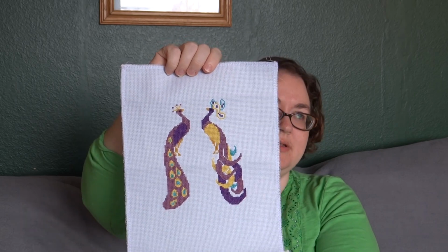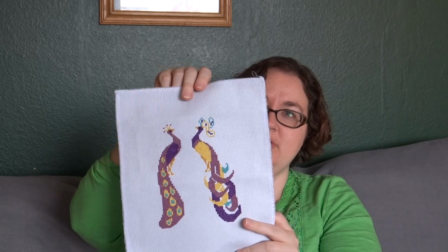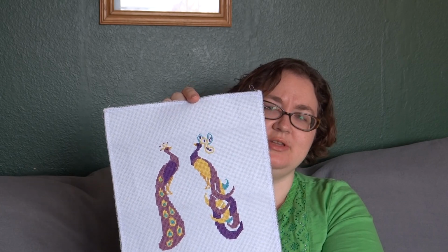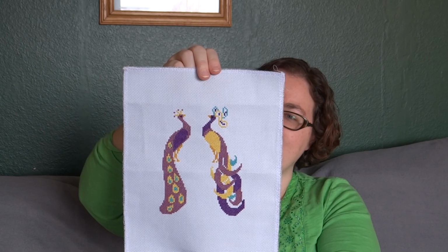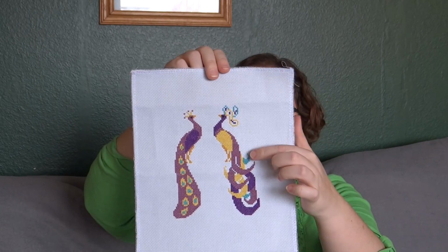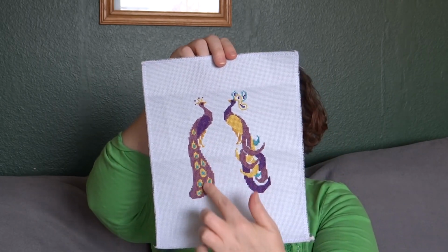What is this called? This was from a book I got at the library. It's an old book. Favorite Birds, Charted Designs by Celeste Plowden or something like that. I think this one was called Fanciful Birds. And it was supposed to have orange, but I changed it to this turquoise color.